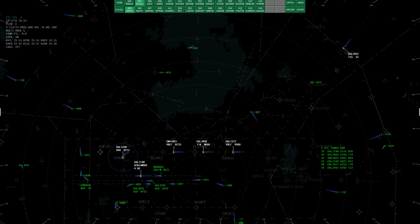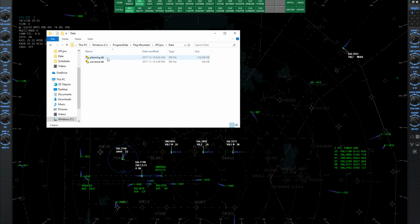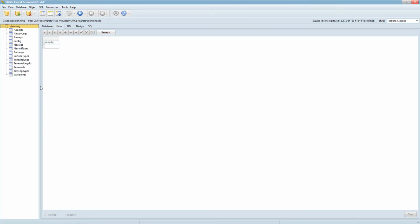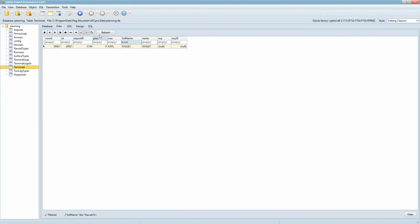So anyways, if you want to disable an arrival, it's actually really easy. Assuming you have SQLite, just data, planning, I think. Yeah, there we go. Planning, terminals. Find the arrival you want to disable, and just change the procedure to 0. So originally the procedure is 1. Just change the procedure to 0, and then it's temporarily disabled until you change it back to 1.